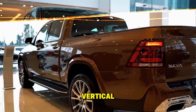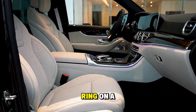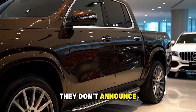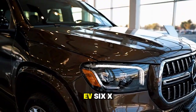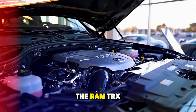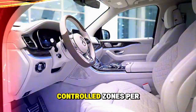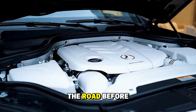The grille is vertical. Chrome slats behind a 3-pointed star that sits perfectly centered like a signet ring on a closed fist. The headlights are thin adaptive LED units that sweep the road ahead before you even turn the wheel. They don't announce your presence, they confirm it. For context, the GMC Hummer EV 6X6 uses quad LED arrays with CrabWalk assist lighting. The Ram TRX uses adaptive projectors. The Maybach uses matrix LED with 84 individually controlled zones per headlight. That's not just brighter, that's predictive. The truck sees the road before you do.